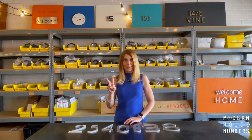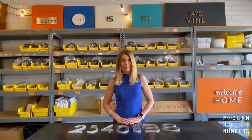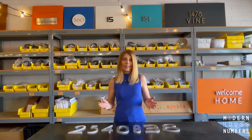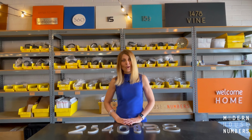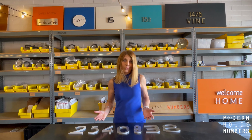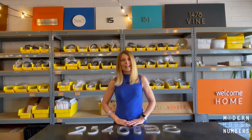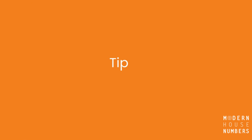Tip 2, pick the style you like best. We hear all the time from our customers that our numbers are their favorite exterior detail. So pick the font style you love and one that expresses your style. We selected each of our font styles to look good on any project, so you can't go wrong. If you're stuck between 1 or 2 styles, my next tip might help you get closer to making your final choice.